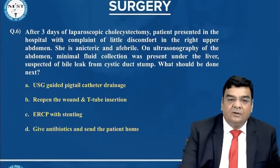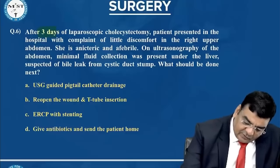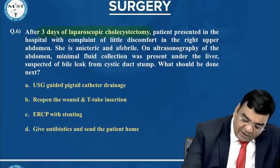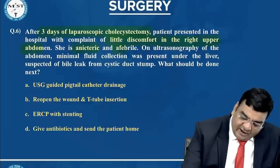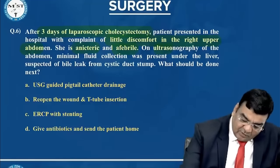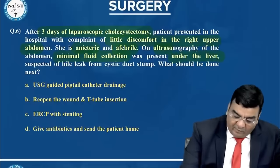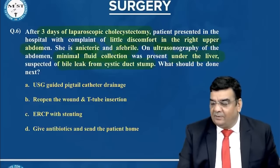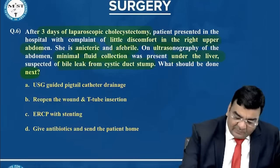Now, if we look at this particular question: after 3 days of laparoscopic cholecystectomy, the patient presented in the hospital with a complaint of little discomfort in the right upper abdomen. She is anicteric and afebrile. No jaundice, no fever. On ultrasound, minimal fluid collection was present under the liver, suspected of bile leak from the cystic duct stump. What should be done next?